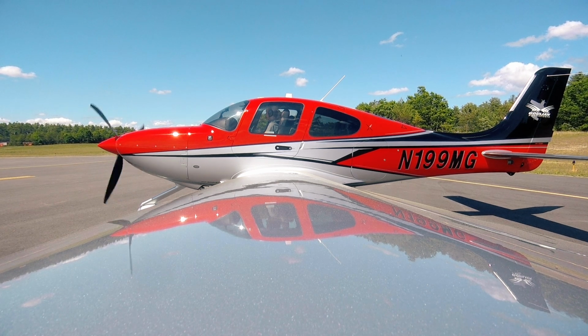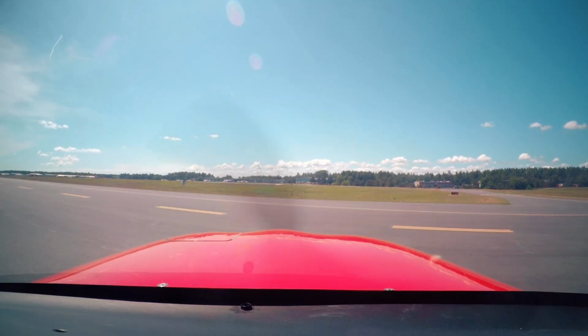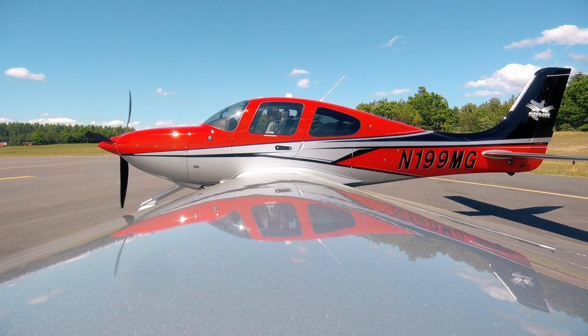And I'll abort the takeoff if there's any abnormalities on the ground. I'll just abort before rotate. If there's any abnormalities after takeoff, we would land straight ahead if it's under 600 AGL. 600, 750 caps at 2,000 feet, and then above 2,000, we'll evaluate to see if we can get back to the active runway or whatever it does, depending upon how far away we are.